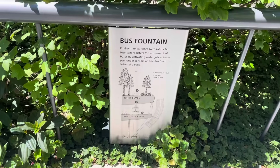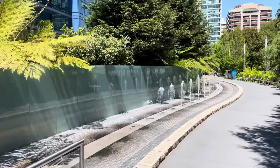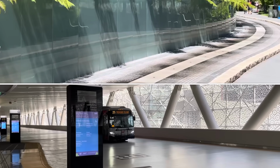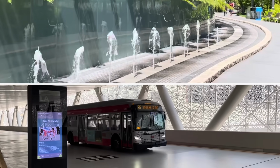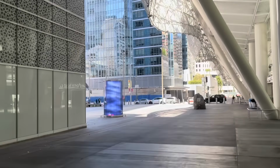Here's one of my favorite features. These fountains up here follow the movements of the buses below. When a bus drives underneath us, the water jets up. And this part is even better.